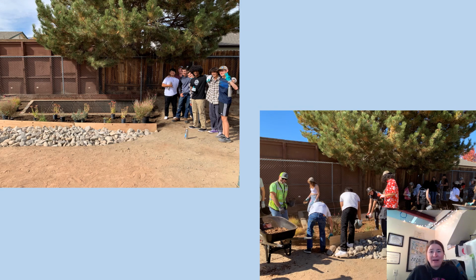I think the AutoCAD class got about half of the plants in. Their fifth period class is only 55 minutes long, whereas the other classes, English and geoscience, are nearly 2 hours. So we broke the project into 2 separate days, and the AutoCAD class was able to come twice. So everybody got about the same amount of time in the field.